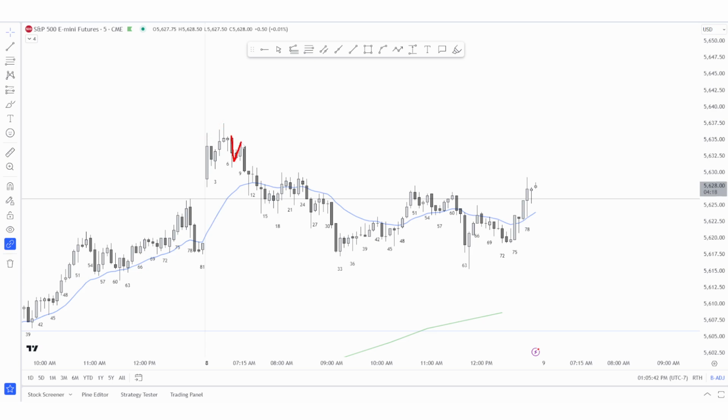Leg one, pullback, leg two into the EMA, pullback, leg three, leg four, and then the market goes sideways. So that's the market cycle, right? Breakout, channel, range, breakout, channel, range. So the market broke out below the EMA, and then we start the channel, and then we range. So the market cycle kind of wraps within itself. The last leg in the channel was the first leg in the range.